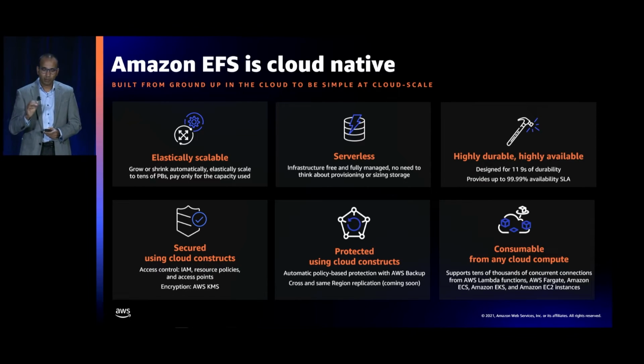It is secured using cloud constructs like AWS IAM, AWS KMS, resource policies, and access points. So you can control client access, and you can enforce things like encryption. You can enforce things like squashing root access. It is protected using AWS Backup, which allows you to centralize your backup and automate your backup scheduling. And coming soon, you can use native EFS replication to replicate your file system within and across regions to meet your compliance, disaster recovery, and business continuity goals. I'm going to double click on replication shortly, but that is our announcement at re:Invent this year. So super excited about that.